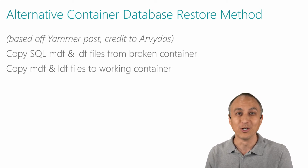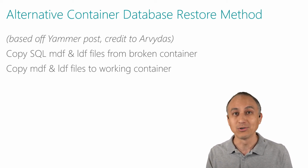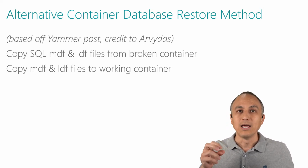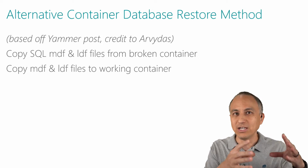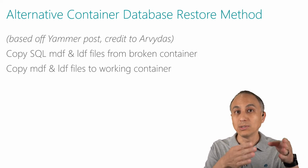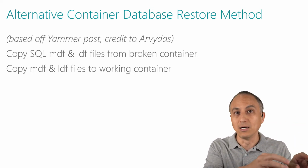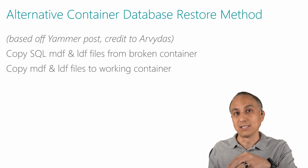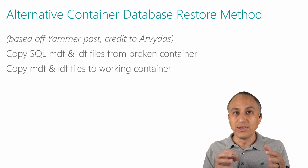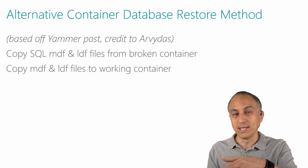There are other people who are going to make this mistake. So while I don't recommend this approach, it is a last resort and it should work in theory. The idea is that if the container is intact, even if it won't start, you should be able to copy the SQL database files, the MDF and LDF files, from the container to your local file system. Once you get those SQL files off of the container, you should then be able to copy those MDF and LDF files into a working container.